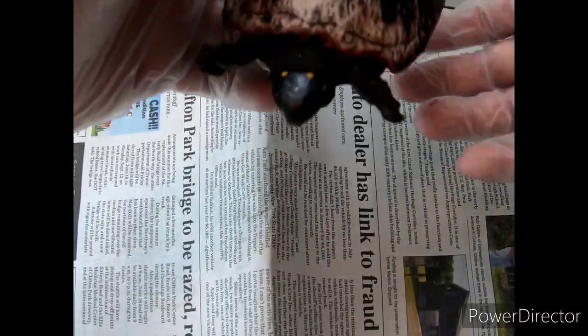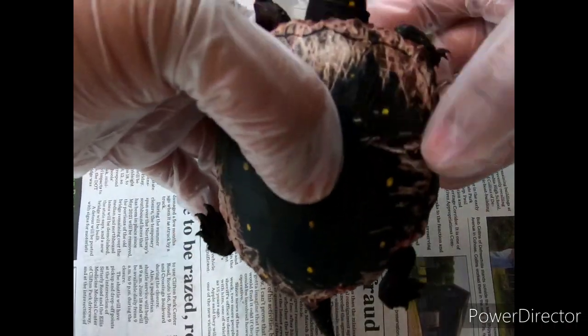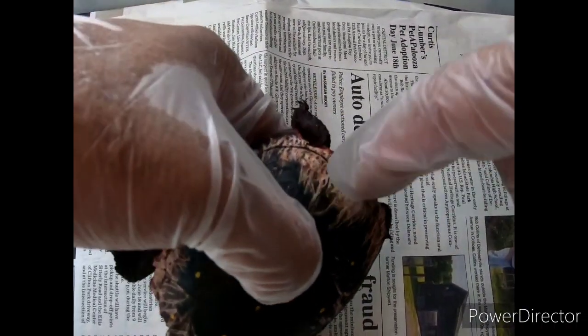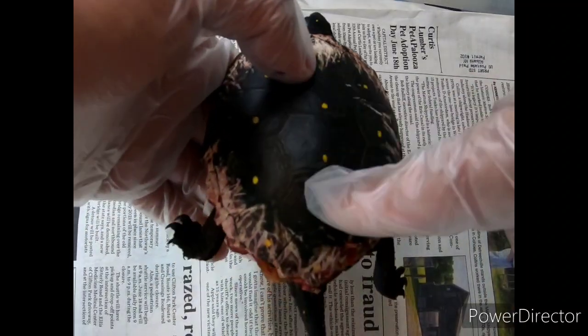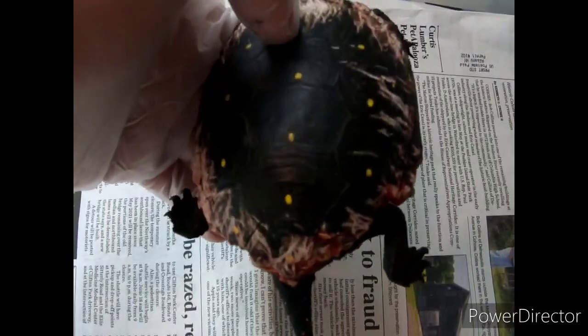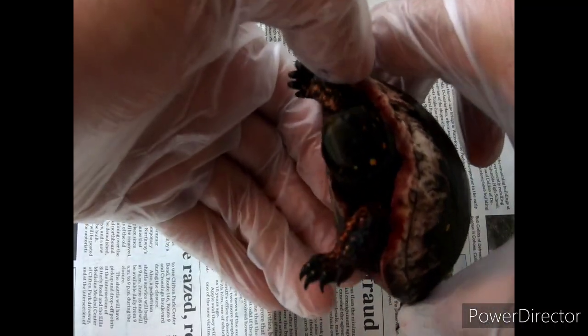So what we're doing right now, I'm doing a physical exam. The top of the carapace is pretty banged up. I think it's where most of the damage is. Thank goodness for their hard shell, but the vertebrae isn't broken. I don't see any punctures going through. The dog's teeth were just gnawing at it, but unfortunately they were gnawed right on the edges.